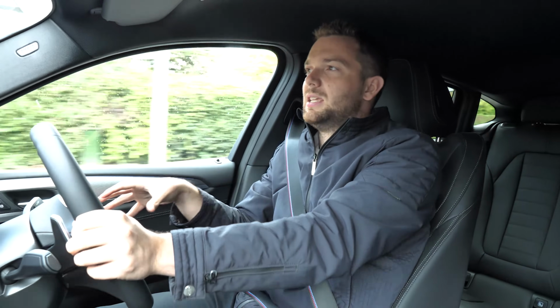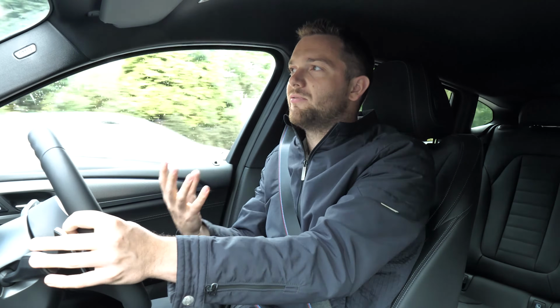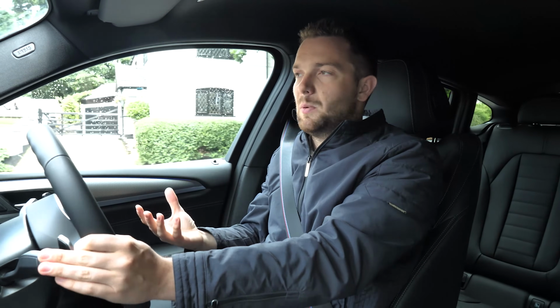And something I've noticed with this car in particular is we've now got a mild hybrid system, which is a 48 volt battery deep within the gubbins of the car. Now you can't drive anywhere on that, it doesn't do a certain mileage on the batteries, but what it does is it helps out with economy.